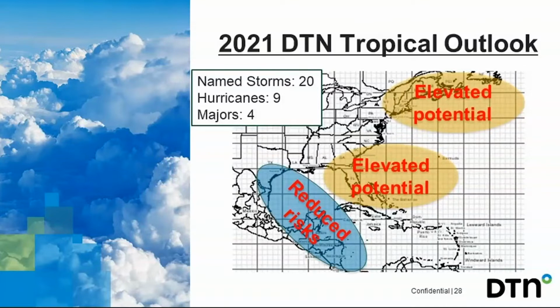In the areas, because of the steering flow we just mentioned, we think the East Coast and Florida to maybe South Carolina and then up towards northeast and into the Canadian Maritimes. Those are areas that will have to be watched.